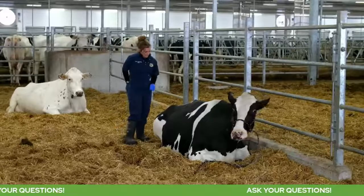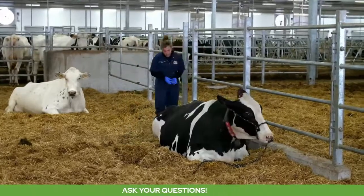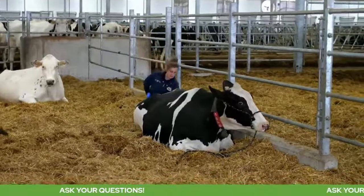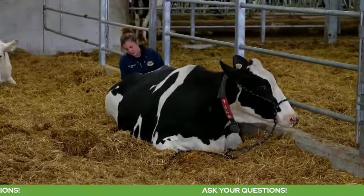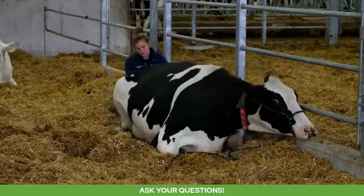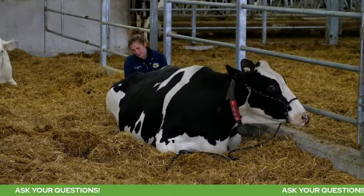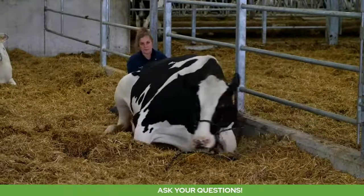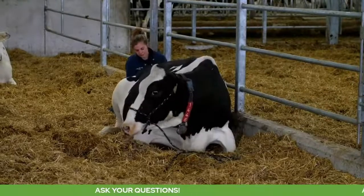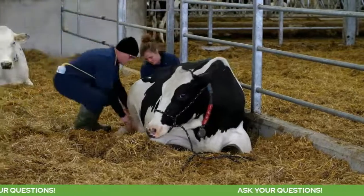So first thing that we start with is a temperature. So you can have either a digital or any other type of thermometer. And we're looking for a temperature that's between 38.5 and 39.5 Celsius. While you're doing this, you can also assess mucous membranes. So we're looking to make sure that she's got good pink membranes, and you can check her vulva for that.